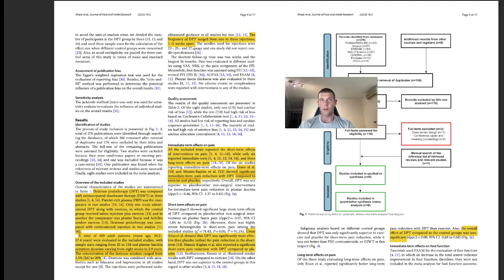So, all the included trials reported short-term effects on pain, while only 6 reported immediate term and 3 long-term effects on pain. So, pretty cool. One of the studies, from Ursum and Kaplan, showed significant immediate term pain reduction with DPT compared to exercise and placebo. So, that's hard. I mean, you would hope that it does better than placebo, which is nothing.